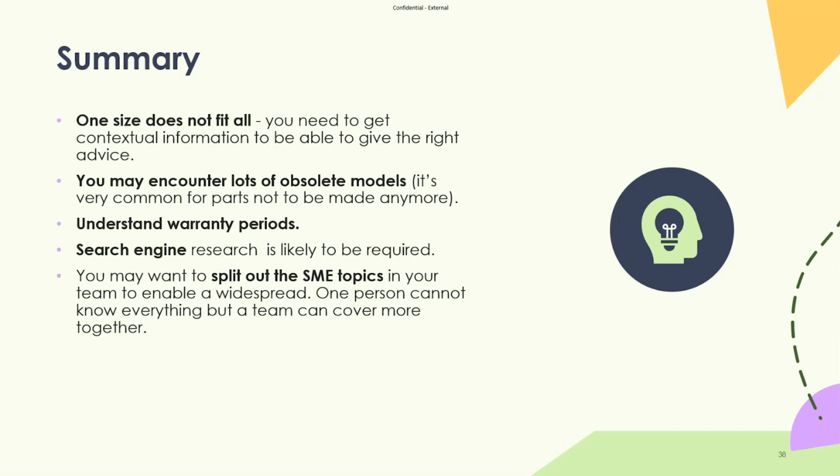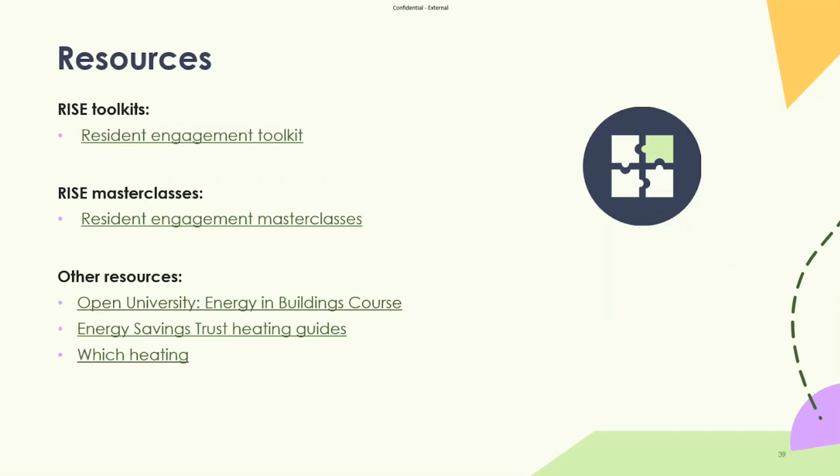So signposting to local libraries can be really helpful here, and really think about the skills in your team, regardless of whether that's 5 or 50, depending on the size and scale of your project, thinking about who's going to be best to give out that information to support a particular tenant with particular queries, worries, challenges, or rejection of the proposed retrofit project. So there are lots of opportunities.